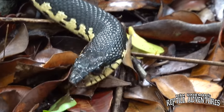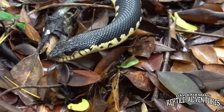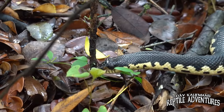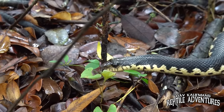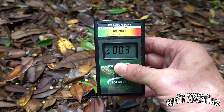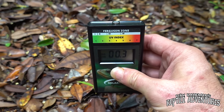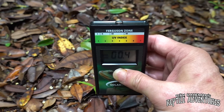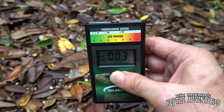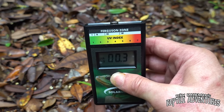But obviously, those snakes are on the forest floor here. So I'll take a reading here on the forest floor to see how much ultraviolet light is penetrating past this canopy and reaching the forest floor where hognoses spend the majority of their time. All right, so I'm going to take it right down here, right on the forest floor, and you can see that it is 0.3 on the Ferguson zone. So very little UV light actually penetrates the canopy to get down to the forest floor. But enough of it does for you to be offering UV light in your enclosures for their overall health and well-being.